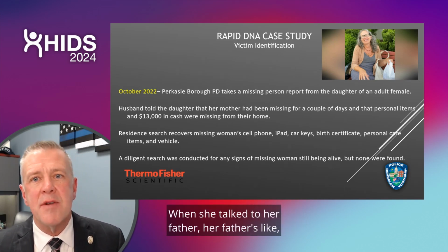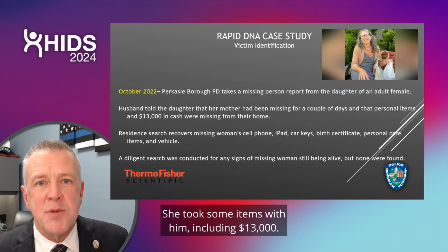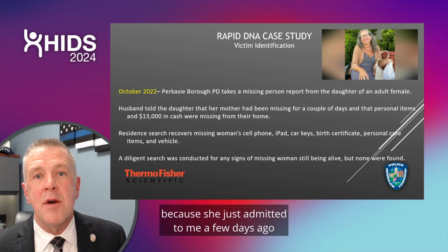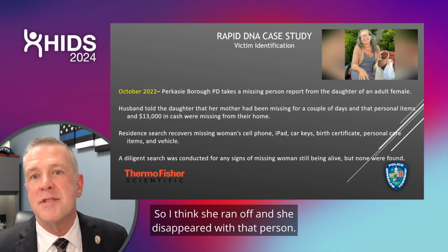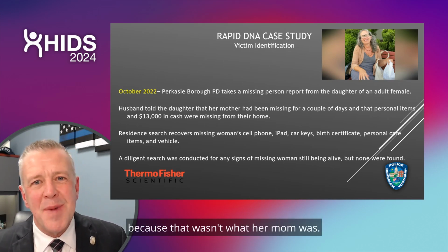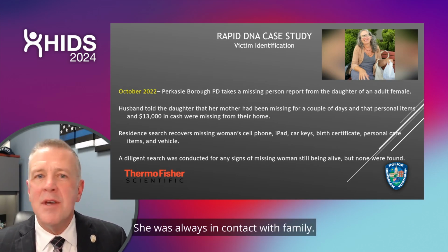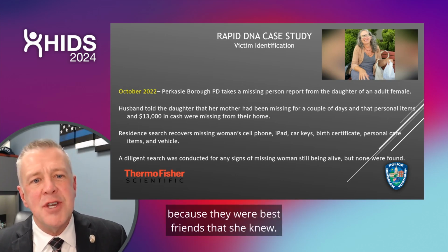When she talked to her father, he said, "Oh, she disappeared a couple of days ago. She took some items with her, including $13,000. I think she took off because she just admitted to me a few days ago that she's been having a 3-year-long affair with somebody. So I think she ran off and she disappeared with that person." Obviously, suspicions from the daughter came up pretty quickly because that wasn't what her mom was. She called her daughter every day. She was always in contact with family. She wouldn't be having an affair. These were all things she knew because they were best friends.